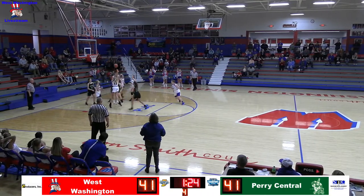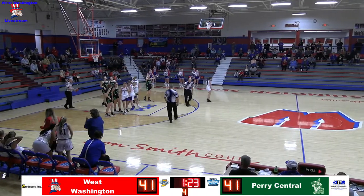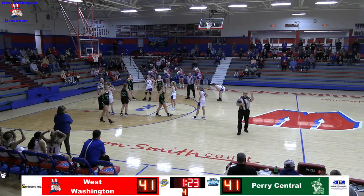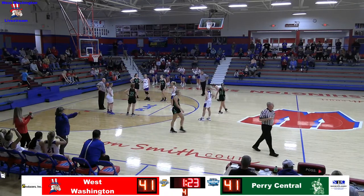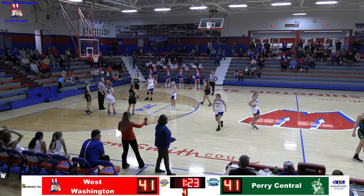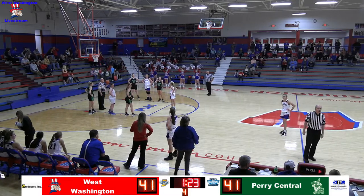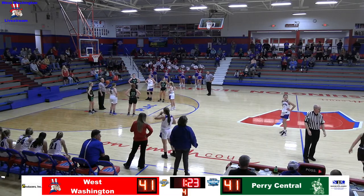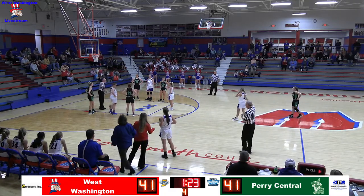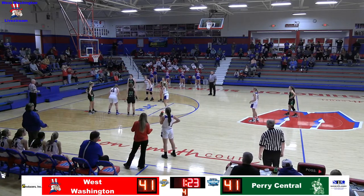Gets her own miss. Ball knocked away, and there's a block, and they're going to call a foul. That was on 25 Smith. And she's going to foul out of the game here. So now Labhart will come in for Smith. So now Shelby at the free throw line after the foul. Two shots.